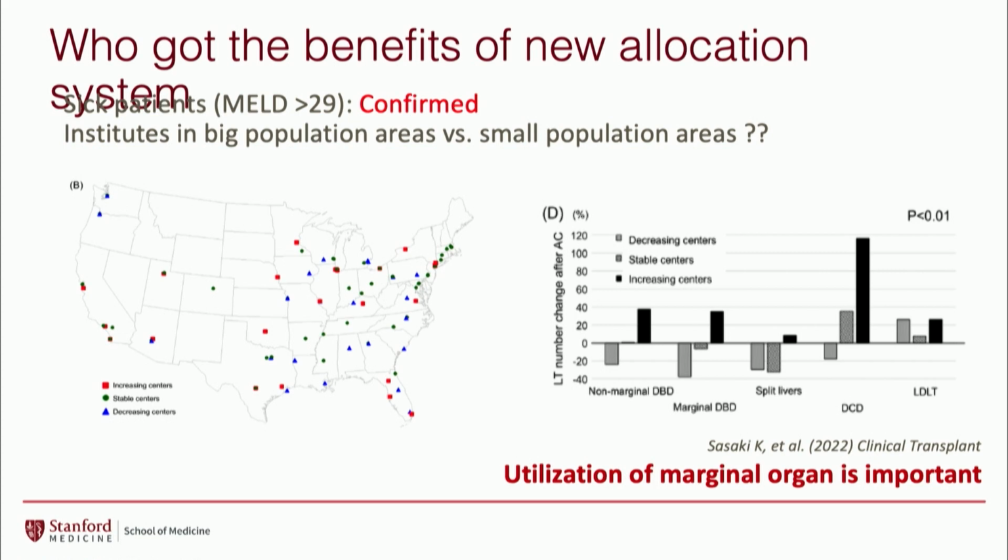This red dot means increased case number, and the green dot means stable. Each dot is a transplant center, and the blue dot means decreased case number. So in California, you can see some centers increased case number and some centers are stable. And in the New York area or Chicago area, sorry.